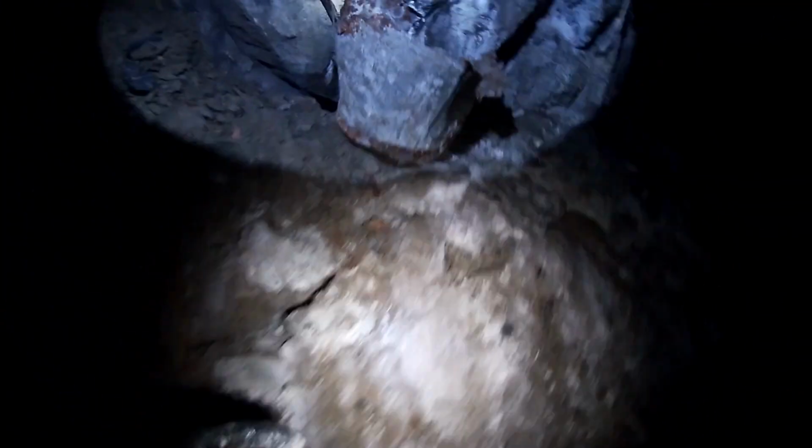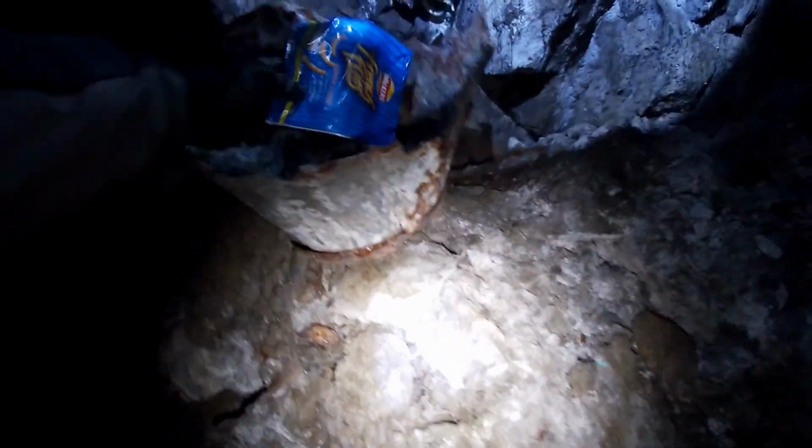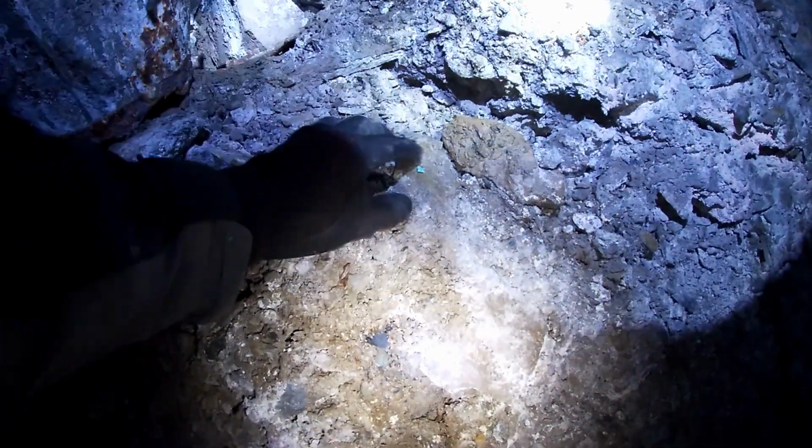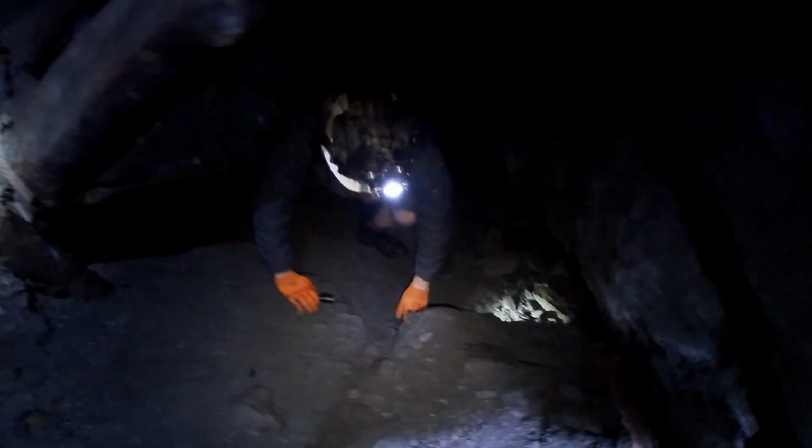There's a pot here with a packet of French fries Walkers in it. There's a piece there, isn't there? So it's that small yellow green nugget. Wow! Oh shit! You can see that green stuff is everywhere now. Oh wow, that was tight.